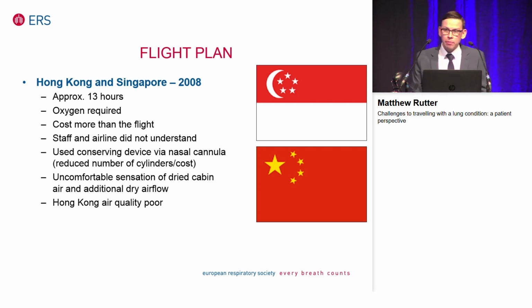One of the other things that happened while we were there was that in Hong Kong, the air quality was pretty poor. When I got to Singapore, I started to get a bit of a chest infection. It was really bad. I had to go and see a doctor out there and get some medication. I wasn't really prepared for it. I had a very bad fever, and I was staying on a friend's floor. It was not the ideal situation.